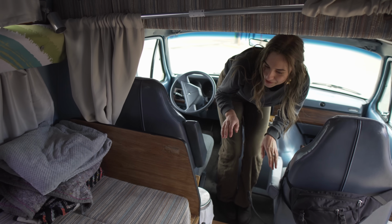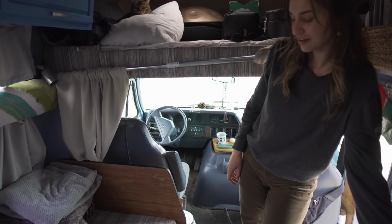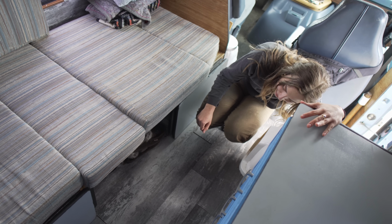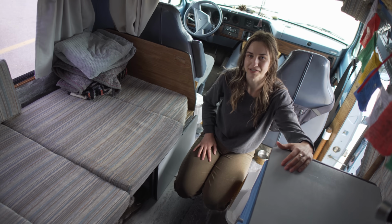So lots of nooks and crannies. You get really creative with space when you live in a van. It's kind of my garage area, so I have all of my tools and a garage box, battery charger, stuff like that.